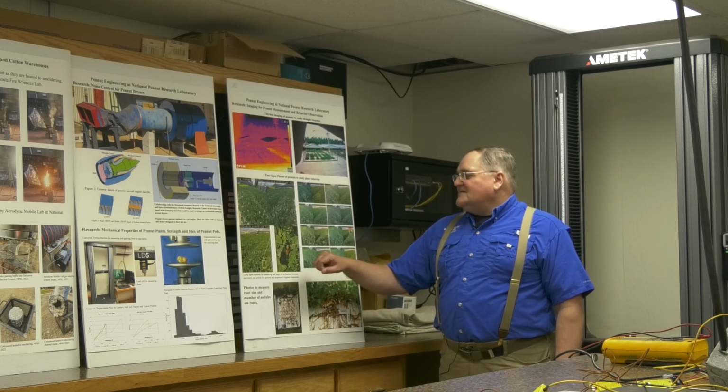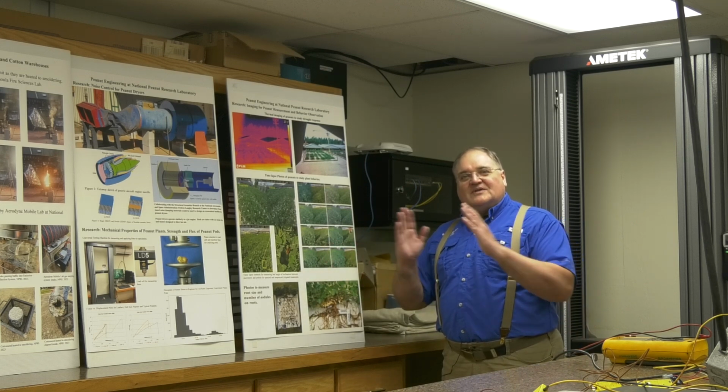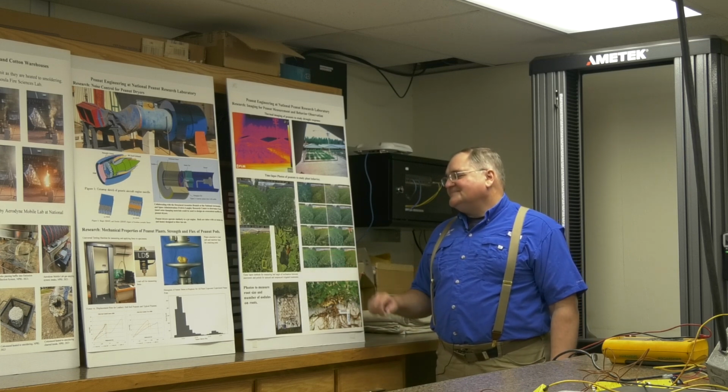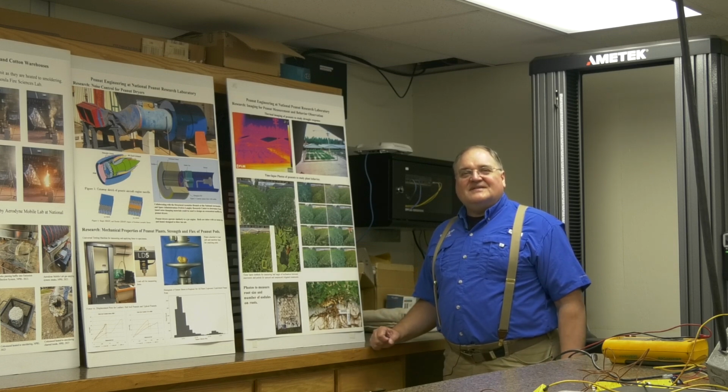We've applied this to an experiment to see if this folding and unfolding was affected by herbicides as a method of trying to control water usage in the peanuts.